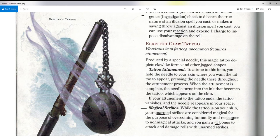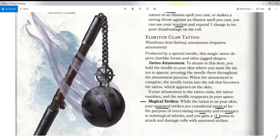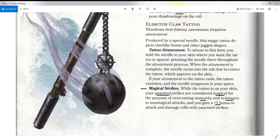And then next here, we have the Eldritch Claw Tattoo, one of the uncommon ones. So they give the usual attunement as they have before, just talks about how it works, nothing different, and then Magical Strikes. While the tattoo is on your skin, your unarmed strikes are considered magical for the purpose of overcoming immunity and resistance to non-magical attacks. So notice this is about unarmed strikes here. And you gain a +1 bonus to attack and damage rolls. So that's nice. You can pretty much hit just about anything that you want to and get those pluses right along with it.